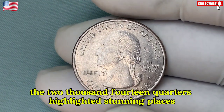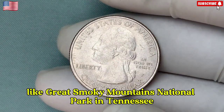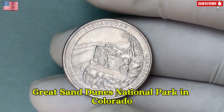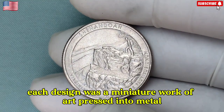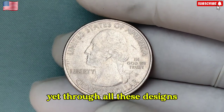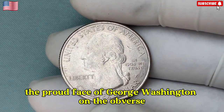The 2014 quarters highlighted stunning places like Great Smoky Mountains National Park in Tennessee, Shenandoah National Park in Virginia, Arches National Park in Utah, Great Sand Dunes National Park in Colorado, and Everglades National Park in Florida. Each design was a miniature work of art, pressed into metal, telling a story about America's landscapes and heritage. Yet, through all these designs, the consistent feature remained the proud face of George Washington on the obverse.